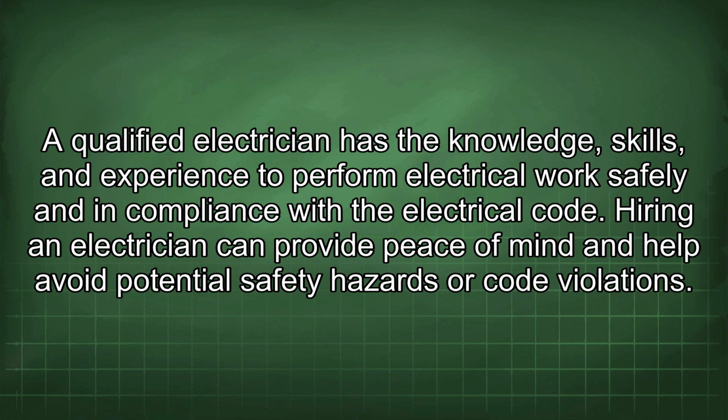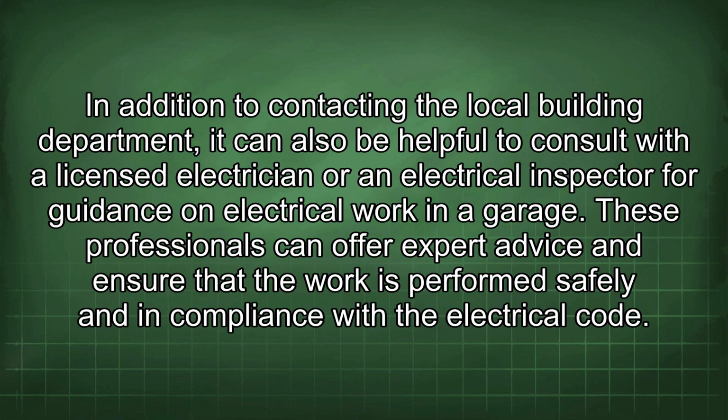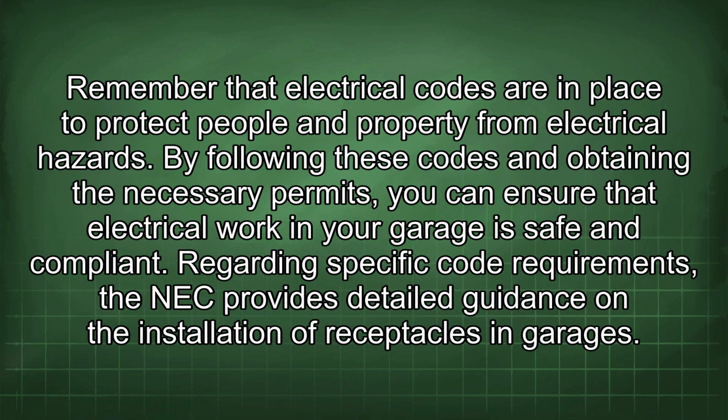Hiring an electrician can provide peace of mind and help avoid potential safety hazards or code violations. In addition to contacting the local building department, it can also be helpful to consult with a licensed electrician or an electrical inspector for guidance on electrical work in a garage. These professionals can offer expert advice and ensure that the work is performed safely and in compliance with the electrical code.